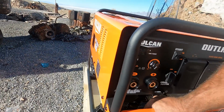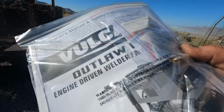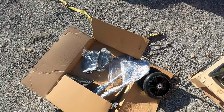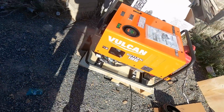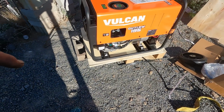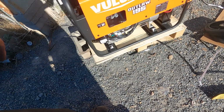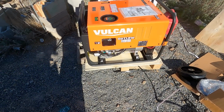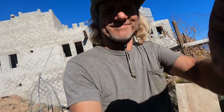Okay, that's the instructions. All right, well, it looks like I've got some wheels to put on and dismount from off the pallet. The pallet shipping was a little bit rough. It came with part of the pallet broken off down there, so it was always going sideways. All right, well, let's get it put together and then start her up.